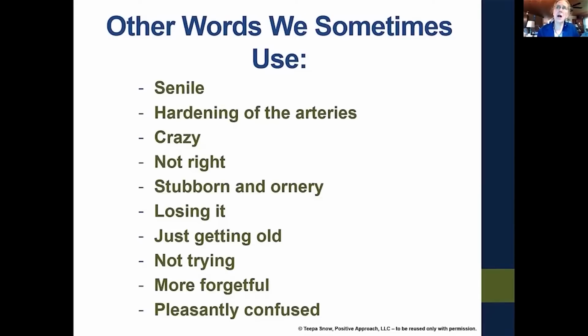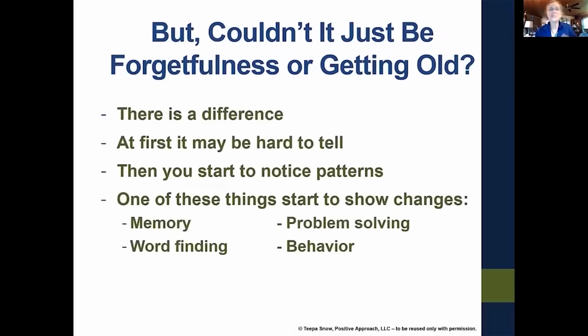So I want us to realize that the general public and the medical community still has a lot of bias against noticing signs of not normal aging and assigning it an emotional reaction, or assigning it the idea that, well, you know, that's just aging, or that's dementia without carefully checking it out. And what we know is there are patterns, and the patterns will involve one of four major categories: issues with memory, issues with word finding, issues with problem solving, or issues with behavior. And then I'm going to add a fifth that everybody forgets: issues with vision.